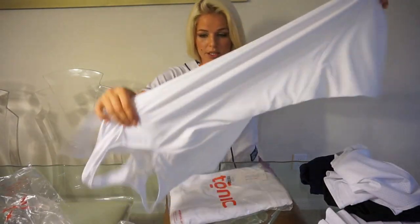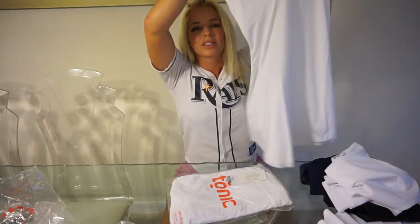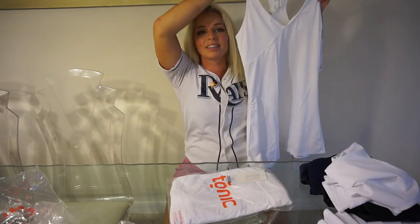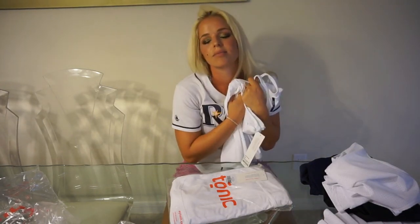All right, what is this? Holy grail. It's my Wimbledon white. Oh, guys. Oh, this is my favorite. I can't wait to do a photo shoot in this. I can't wait to play in this. I'm gonna wear this on my first match. Oh my God, I'm so excited.